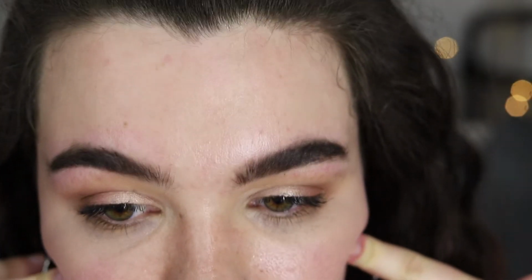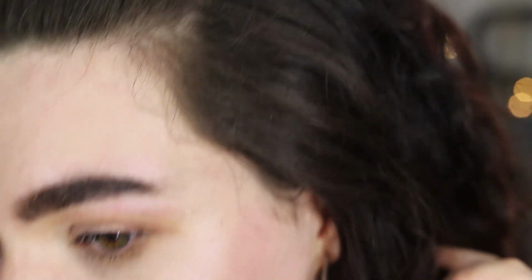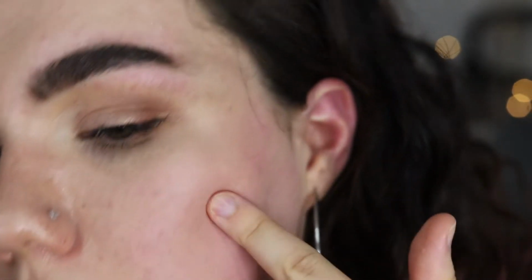But I feel like this wore decently up until maybe around 5 p.m. I think is when it started to not look so hot. It's faded a bit in my T-zone, but it doesn't look overly oily or splotchy in the T-zone in my opinion. Where it really doesn't look so hot is my cheeks. Right here you can really see where it's just not looking so hot, and my mascara is all up in my under eye.